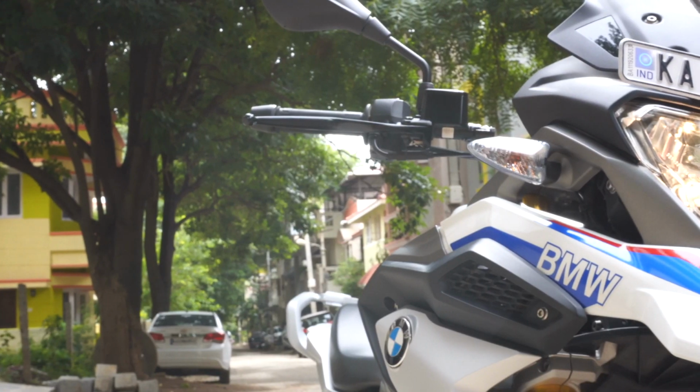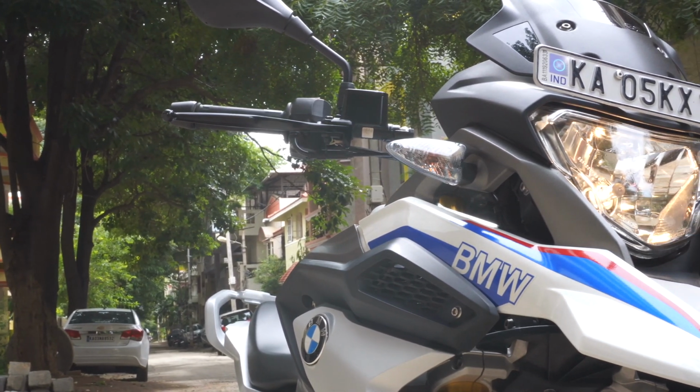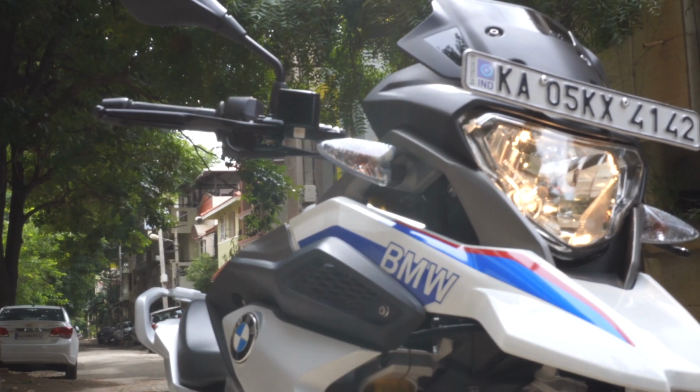Quickly move on to another thing which you don't like about the bike. Not only you, it's me also. It's the looks of the bike from some angles only. Most of the people won't like this, but let me just put it straight. The front headlamp of the bike is stupid. It focuses on trees, okay? Forget about focusing on trees and birds.